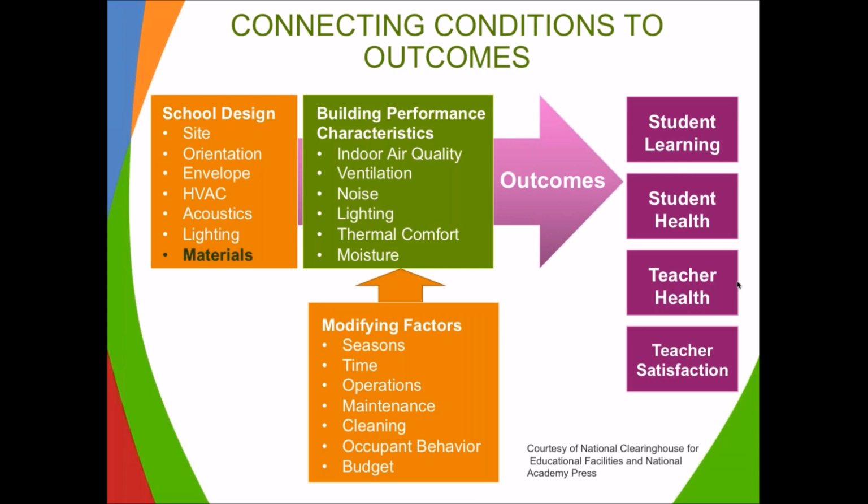So, to sum it up, we're really looking at connecting conditions to outcomes. So we have our school design, and materials is one of the components of that school design. And we want that school design and the building performance to produce these good outcomes for student and staff, health and learning.